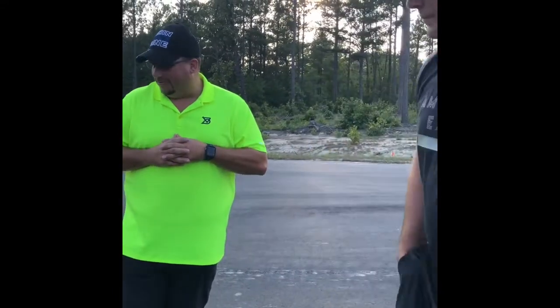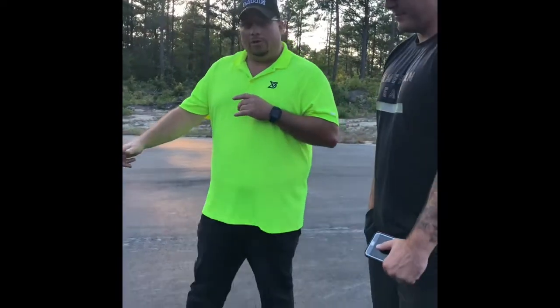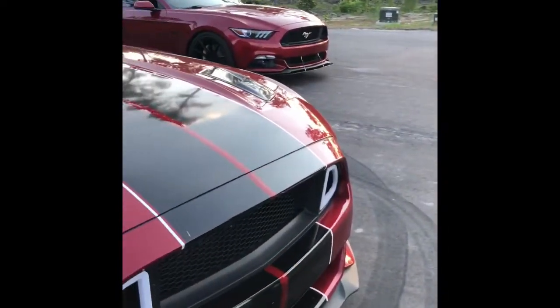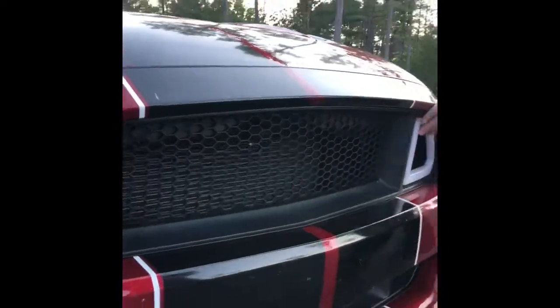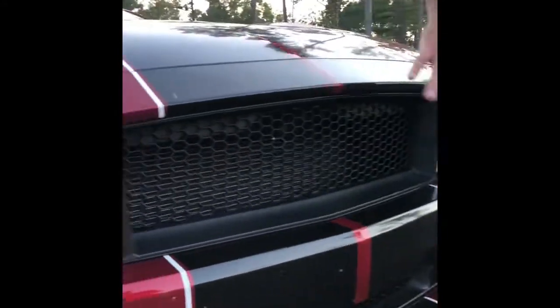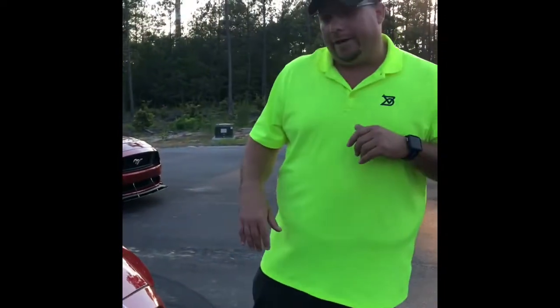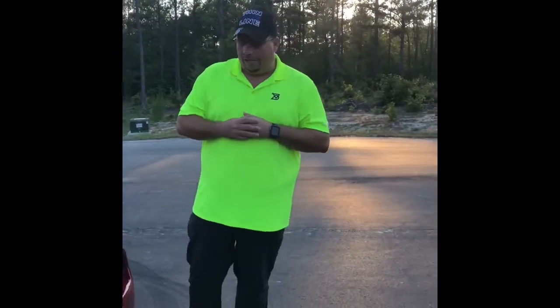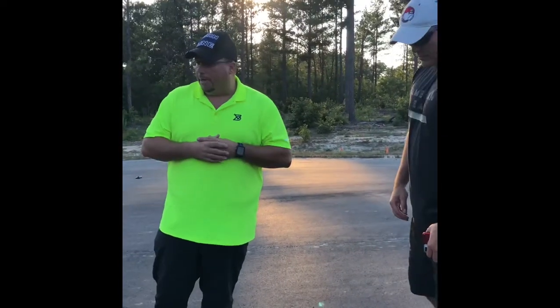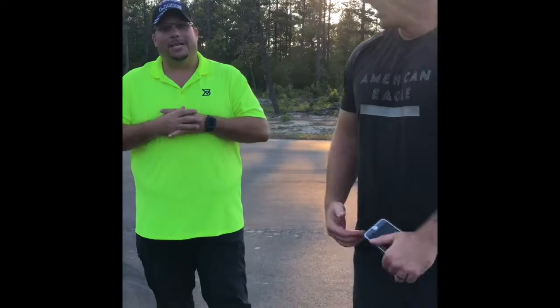Definitely stands out, absolutely. So one of the other things I did was the RTR grill. If you pan over here, look at the grill. These grills actually light up red. Again, excuse the mess, it's filthy. I worked all day today, didn't have a chance to clean it up before we got out here, but we did want to get this video out to you guys so you can see some of the mods that we did. All the mods I actually did.